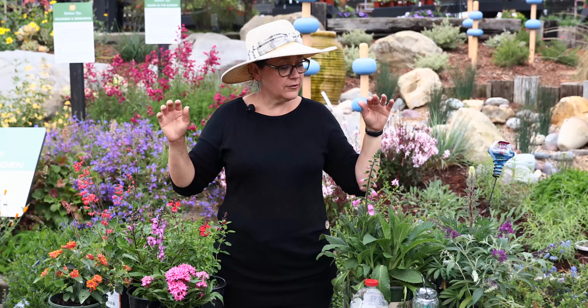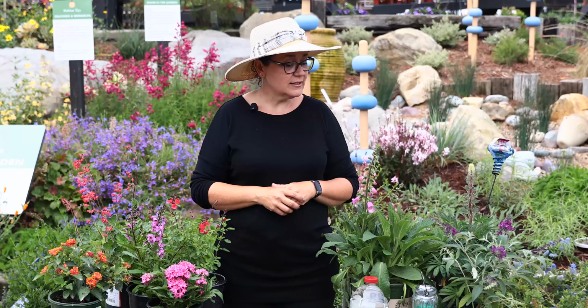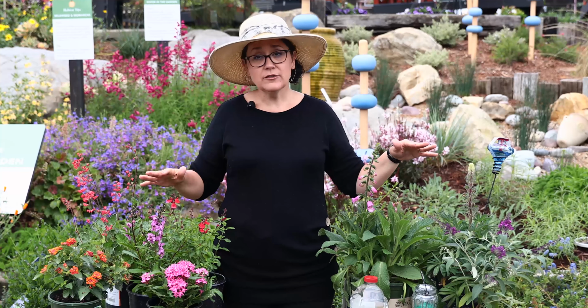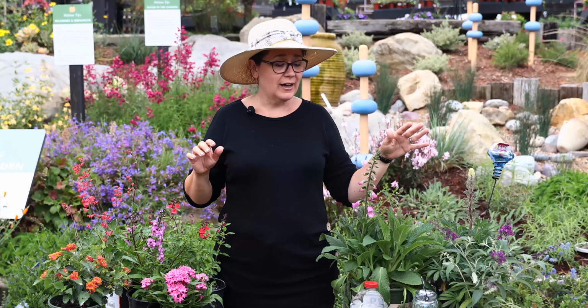So there's all different kinds of ways to attract hummingbirds to your garden. I always say first focus on plants, and then you can add the hummingbird feeders to the garden if you're getting a really good selection of birds and family of birds in your yard. Again, it attracts butterflies as well. It's great for all the pollinators, the bees too.